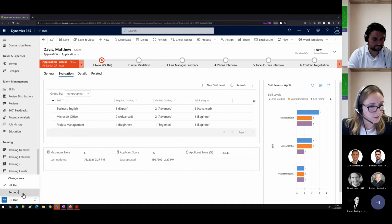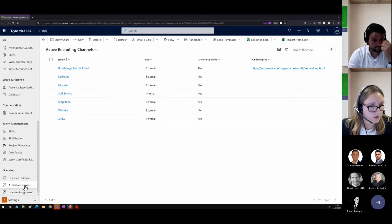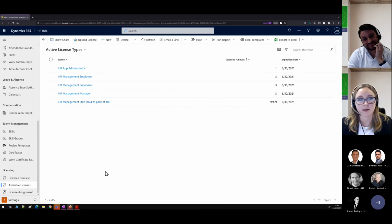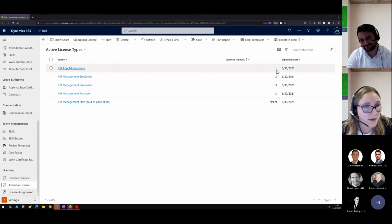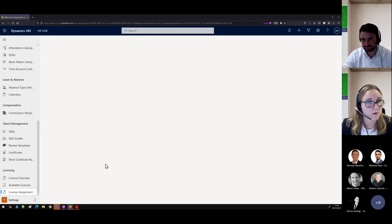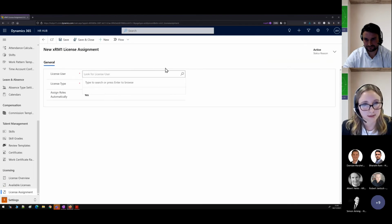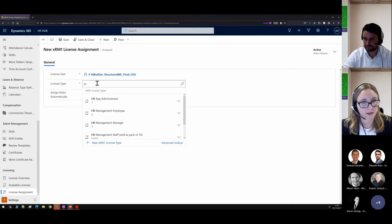I am using the same system as Holga was. And when we go to the available licenses, we see that there is 1 app admin license. I'm going to try and assign a second one and see what the system will tell me. So there's already 1 to the admin. Let's assign to a different user the same license type.